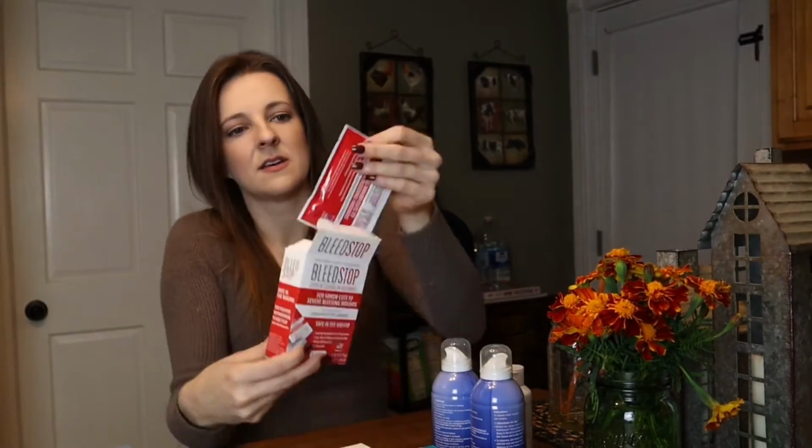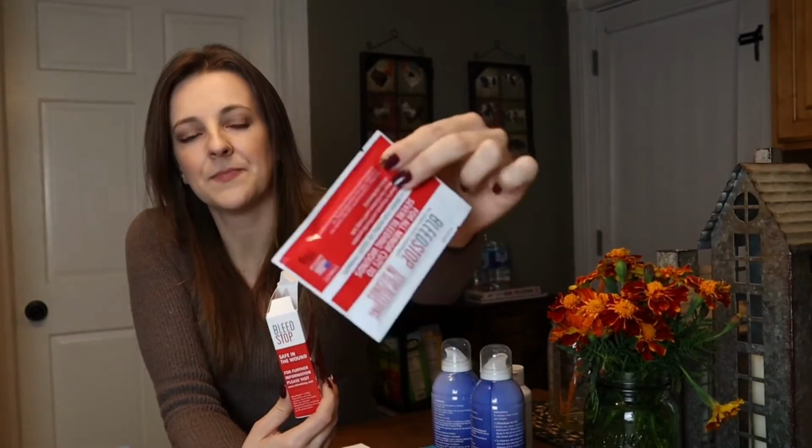So when I'm thinking wound care, my first priority usually goes to stopping the bleeding so your patient doesn't bleed out. We've got a couple of things for that. First thing I've got here is called Bleed Stop, and it is just these little packets of this sterile powder. It says it is for minor cuts to severe bleeding wounds, and it also works for people on blood thinners.